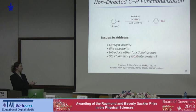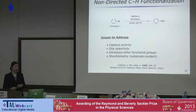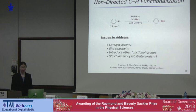And clearly there's a stoichiometry issue, right? I show you here 10 equivalents of substrate. The oxidant is the limiting reagent. If you want to use this to functionalize complex molecules, this is not going to be very useful. And so what I'm going to try to do is at least take you through some of the ways that we're addressing each of these issues.